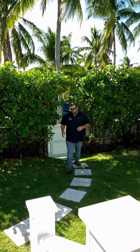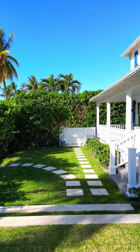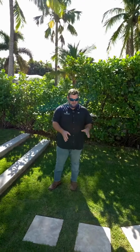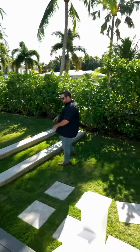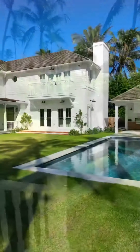All right, guys, welcome. This beautiful historic home was just fully renovated by Banyan Construction. We did all exterior. First off, let me start here with the front entryway. We have beautiful travertine stepping stones. They're set in beautiful Empire zoysia, and we have a step up in elevation to the pool area. So let's go back this way.